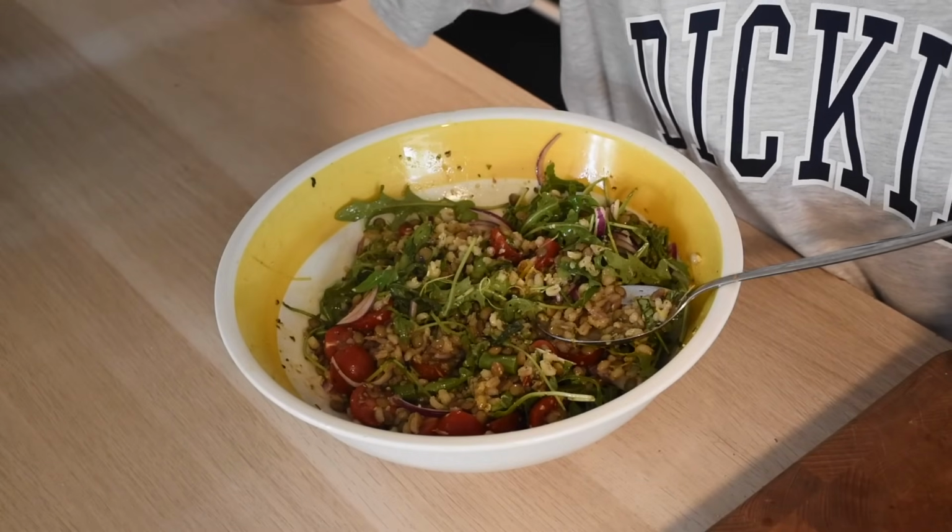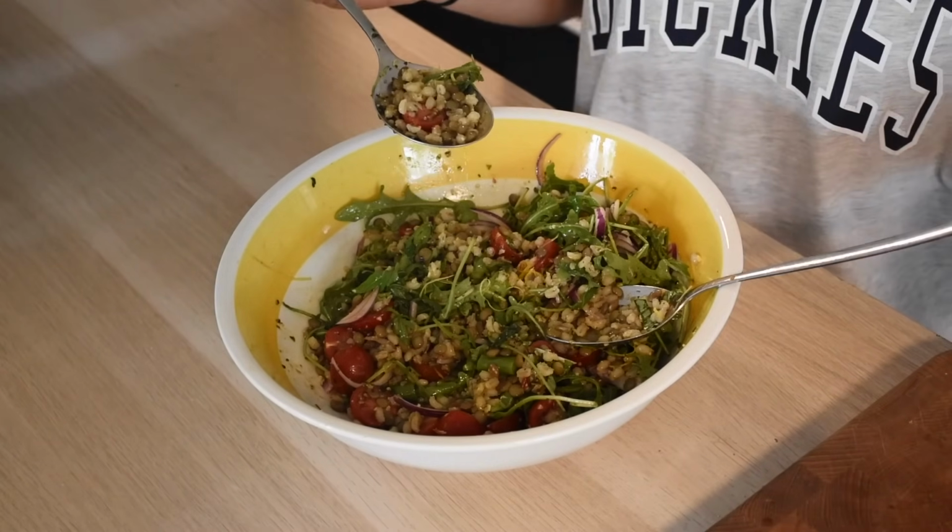Okay, let's taste it. That's actually pretty close to how I remember it. I have got my salad here. I'm so excited for this. This tastes really similar to how she made it.